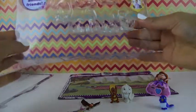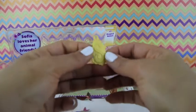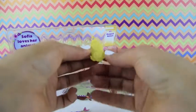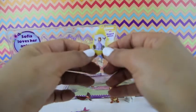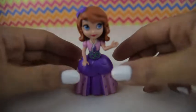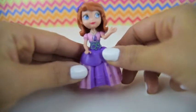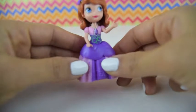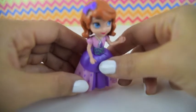Here we go. And it's number 7, Respect Nature. And what do we have here? It's a charm to go onto a charm bracelet. It has a big S on the back and a picture of Sofia and her animal friends. Pretty Sofia the First. She looks so adorable. Big blue eyes, dark pink lipstick, a pink and purple dress, her amulet, and a purple bow.